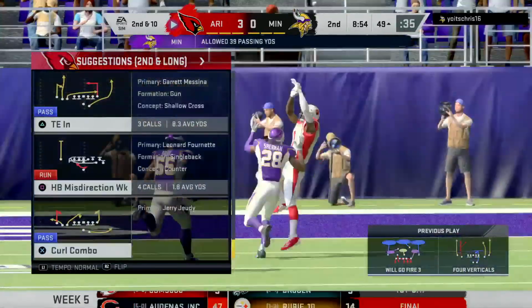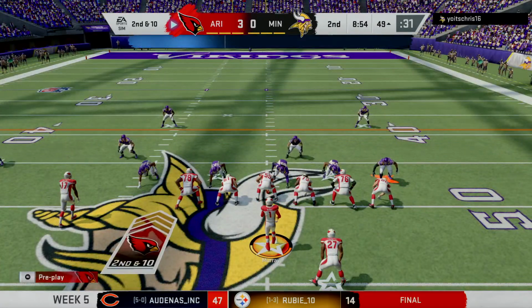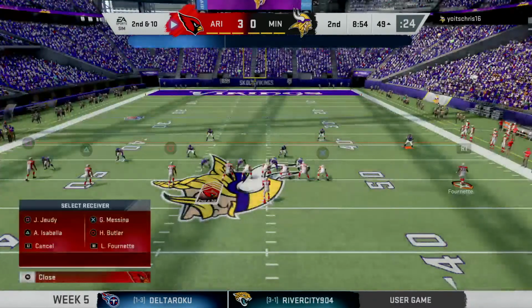Second down. The positioning here is key. As a defensive back, you're taught 99% of the time, make a play on the football. But in this case, making a play on the man was all the difference. That's what forced the incompletion.